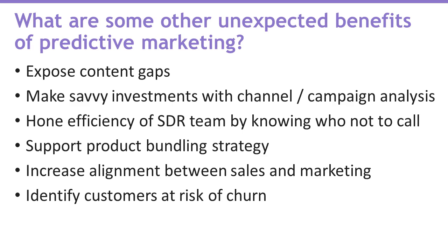I want to also talk about some unexpected benefits that I've seen from using predictive marketing outside of the normal ones that Erin just talked about, whether it's higher ASP, faster conversion rates, etc. I think these are just really interesting to see. So the first one is content gaps. An example that we saw in this is we saw that our buyer persona or buyer types of companies that were really showing buyer intent were from a specific industry. We realized we have no content specific for that industry. So this really helped us expose those content gaps and make sure that we're fixing those.